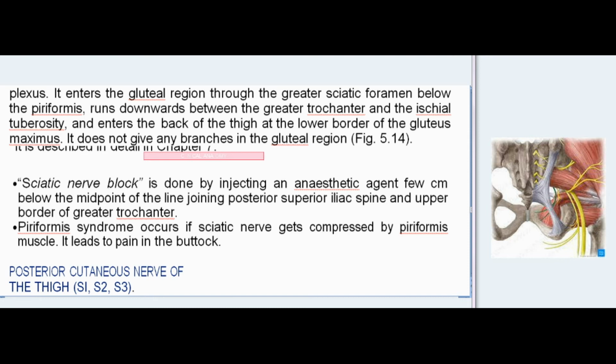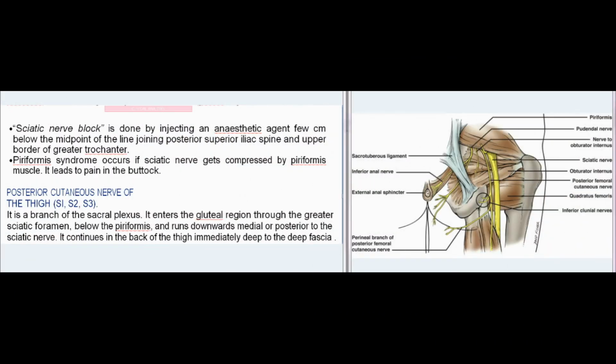Sciatic nerve block is done by injecting an anesthetic agent a few cm below the midpoint of the line joining the posterior superior iliac spine and upper border of greater trochanter. Piriformis syndrome occurs if the sciatic nerve gets compressed by the piriformis muscle. It leads to pain in the buttock.